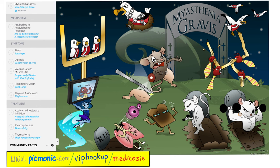Quick note for the exam. If the question is asking you what kind of antibodies are seen in cases of myasthenia gravis, the answer is antibodies against acetylcholine receptor. This is the nicotinic sub-M receptor. What if this is not a choice? Choose anti-Musk antibodies. Just imagine that Elon Musk has myasthenia gravis and you'll get it right.